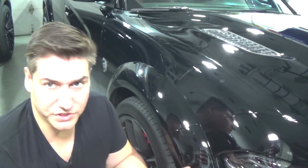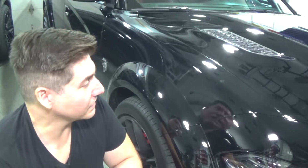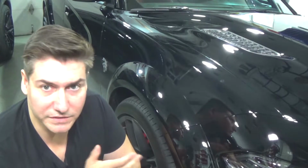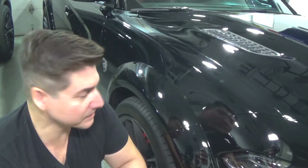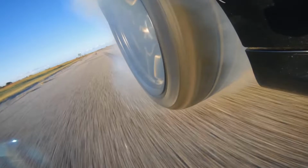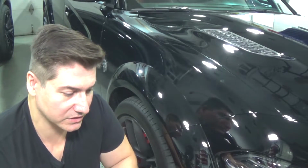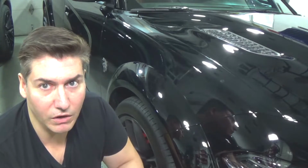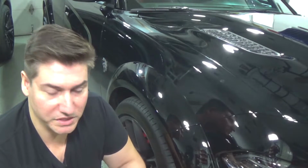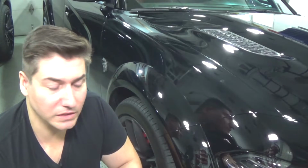And then you've got the supercharger. 717 horsepower and the amazing exhaust. You know, top speed and just the raw power and just the fun of driving this car. It's just hard to beat. So I'm very happy with this car. If I didn't have this car, likely I'd be sitting next to a Porsche Panamera. But so far, absolutely loving the car, and we'll take it for a drive.